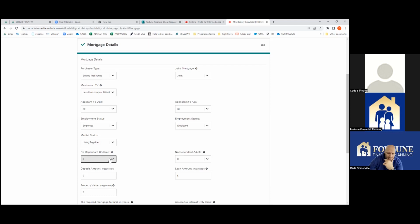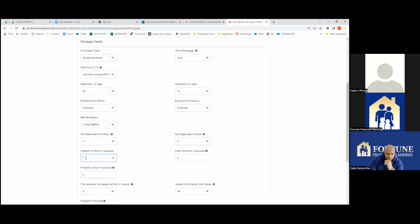Whether they've got dependent children. So dependent children is anyone who is financially dependent. So you could have someone who's 19 years old still living at home, and if they're financially dependent, then that would be classed as a dependent. In this instance, there's no children. So what we're looking for is the client is looking to purchase a property, for example, at £400,000, and they've got a 20% deposit. So the deposit value would be 80,000. And the loan amount would therefore be 320,000. And it also asks for the property value as well, which is 400,000. So deposit amount, loan amount, property value.